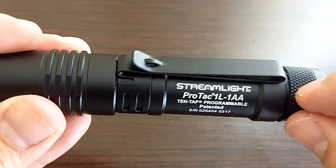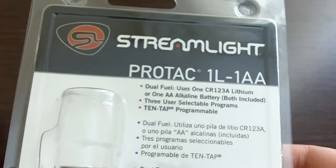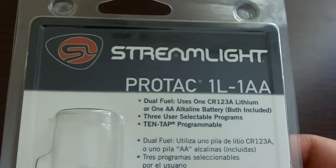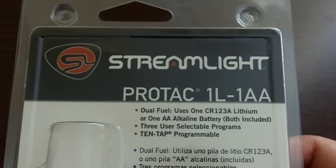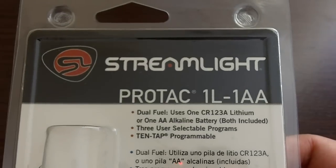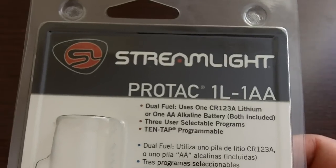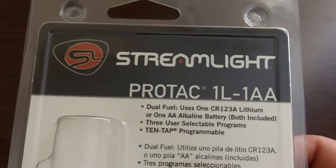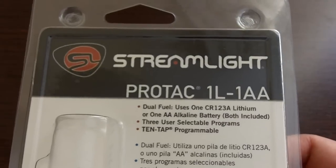Before I get into the actual flashlight, let me talk a second about the company Streamlight. Streamlight has been around for several years. I've known about it for quite some time, and it's one of those companies that is extremely high value in terms of you get a ton of flashlight for your money. If you think of high-end flashlights, think of maybe Surefire. You're talking about expensive flashlights. They're good, but they cost quite a bit of money.